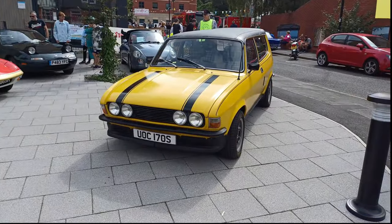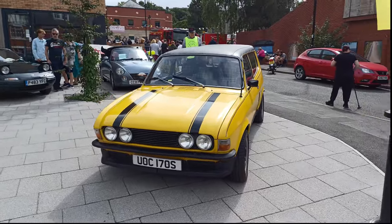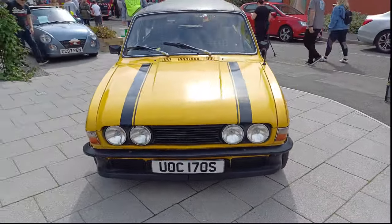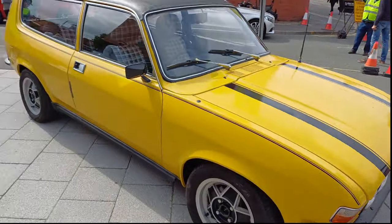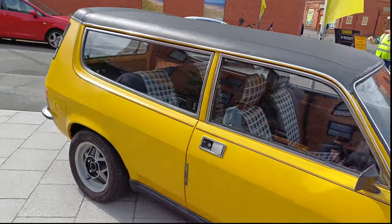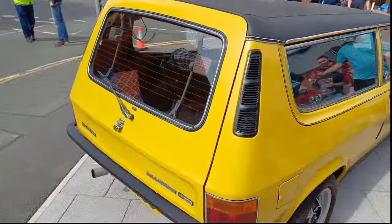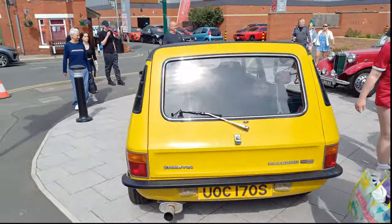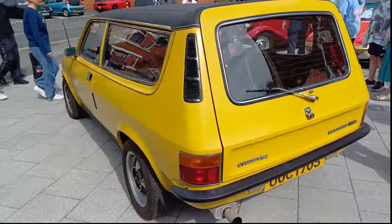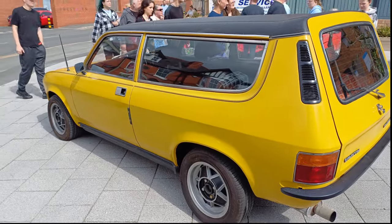Right guys, back again. Just outside the show, we found a few cars. We found this nice Austin Allegro. I believe it's the 1850 estate. But you don't see many of these anymore. Had a few Allegros in my time, but I never ever owned the estate, which I would have loved to have done.